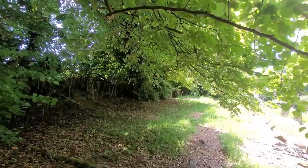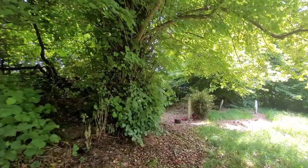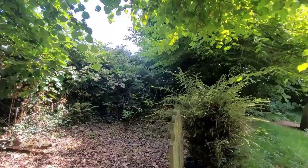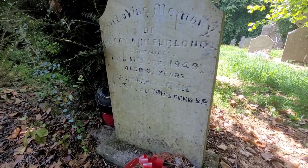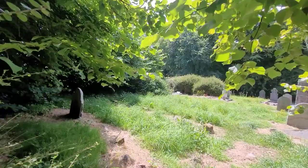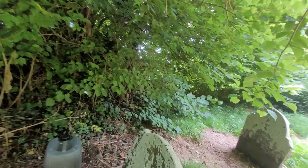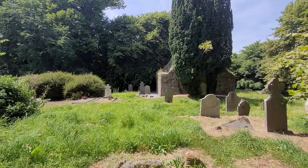Now, I want to continue walking up along here to read some of these ones up the back. Mary Ann Furlong, 1949, aged 61, and her husband John, 1982, aged 92. So, a good age there for both of them. Unfortunately, all writing is gone from there. And these ones look quite old. And nothing much to read there either. Now, I didn't bring my torch because the light, when it's so sunny, it doesn't actually help at all.